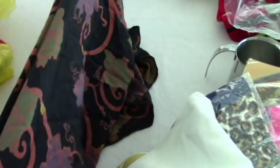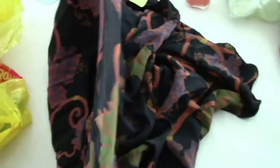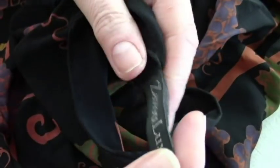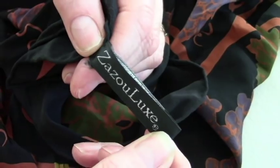And another scarf. This one is silk, too. $1.99. Does this have a tag? I can tell it's silk. Oh, here it is. Silk by Zezu Lux. Snazzy.